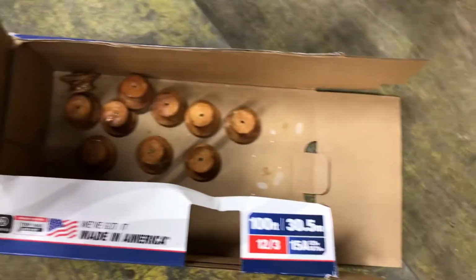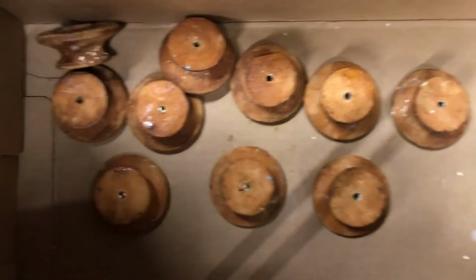Actually, not all done, because I still have the knobs. I used a stripper on them, and they look pretty good, but they need some sanding. But that's something I can just sit down and take my time and do all those knobs.